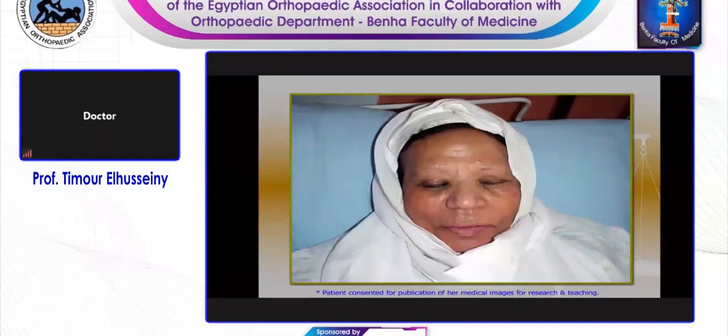I find it a good chance to remind the audience with the characteristic faces of leprosy, which is usually referred to as leonine facies, and another sign, which is also characteristic of leprosy, which is the disappearance of the outer half of the eyebrows. This is the first sign that appears in the face. After that, the hair of the eyebrows disappears totally.